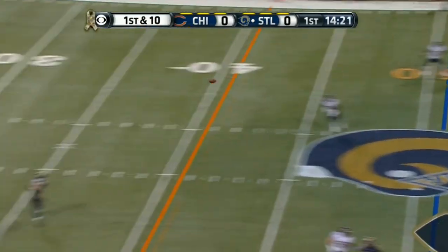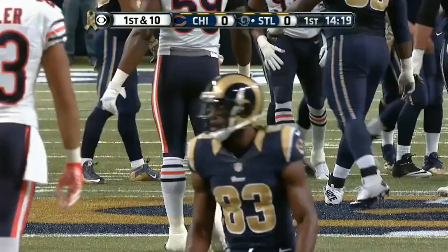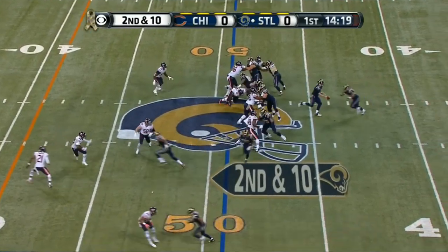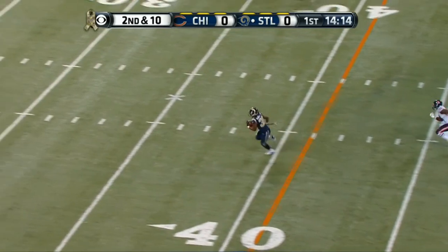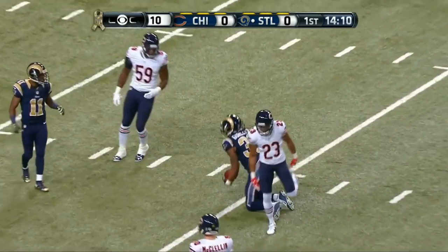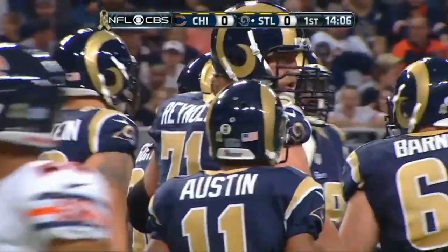Foles back to the air, and he overthrows his intended target, Brian Quick. Foles to the air again. Gurley out of the backfield. Gurley's got a lot of room at the 25. Jumps over Antrell Roll. A gain of 31 for Todd Gurley.